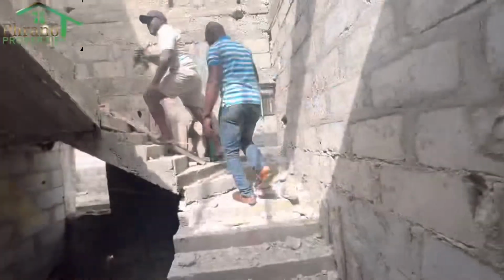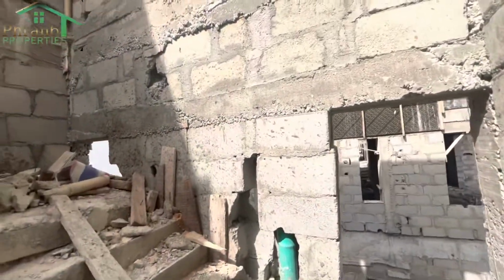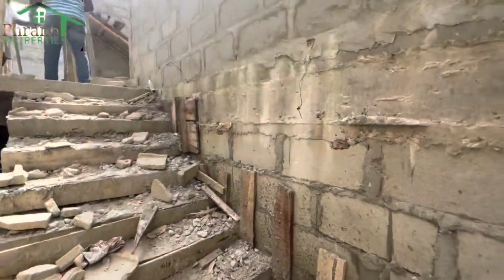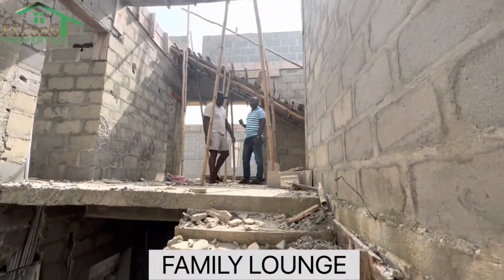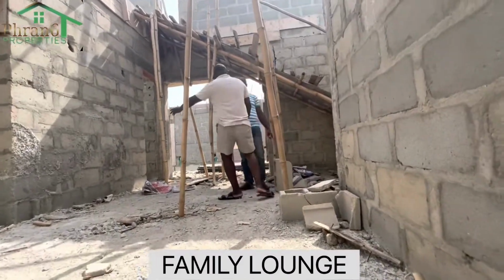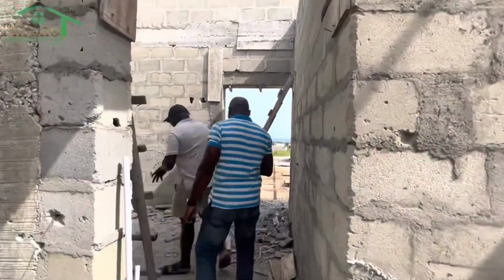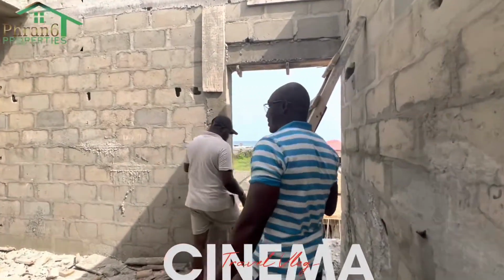All right, so let's go to the next. We need to work on this. Here is another living room, like a family lounge. Wow, very spacious. We can access the master bedroom from here. So let me start from here. Here's the cinema. Wow, one interesting part of the house also. Yes, cinema, and from the cinema you can easily walk up from there.